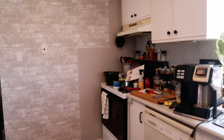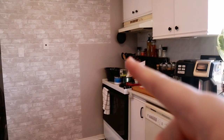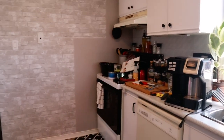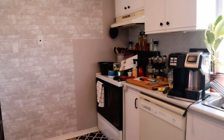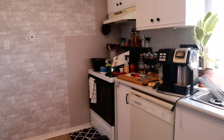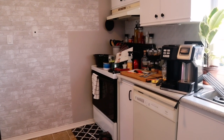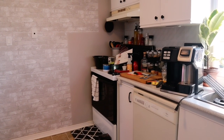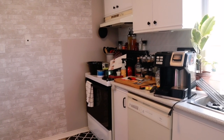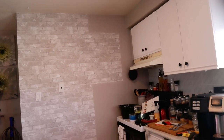The one thing I do want to check though is what the heat rating on this wallpaper is. That is definitely something to consider when you're putting peel and stick wallpaper or peel and stick countertop in a kitchen. You want to make sure that the heat rating is high enough so that it's not going to either ignite or just peel off once it gets heated. So that is one thing that I'm going to check.